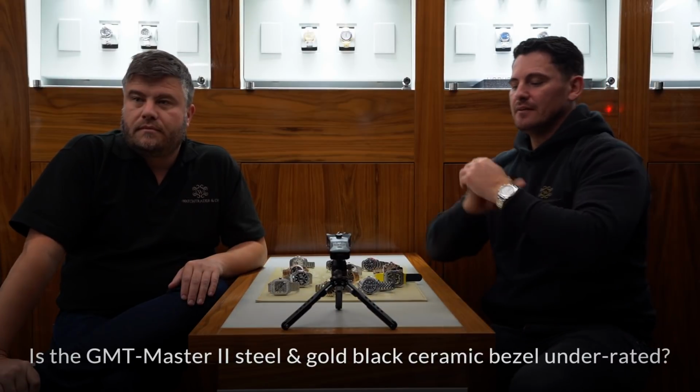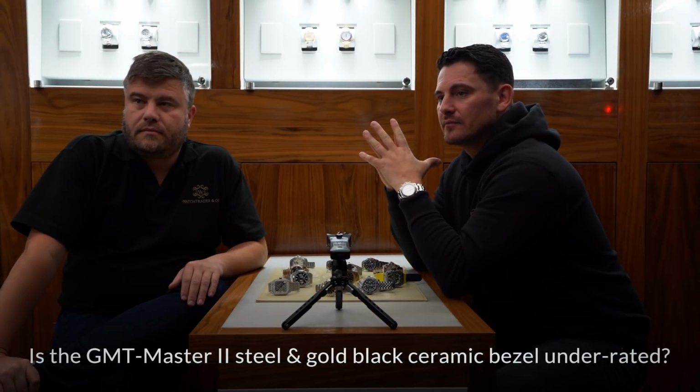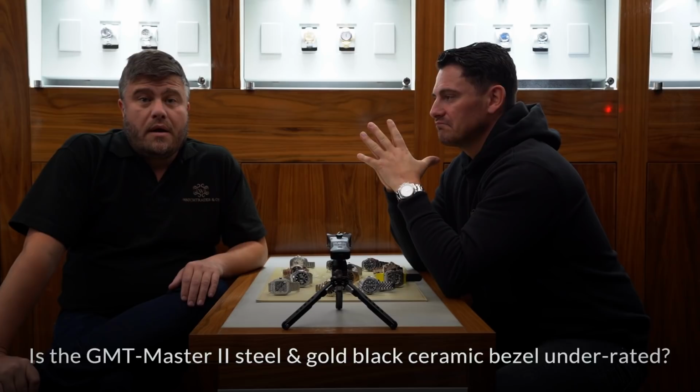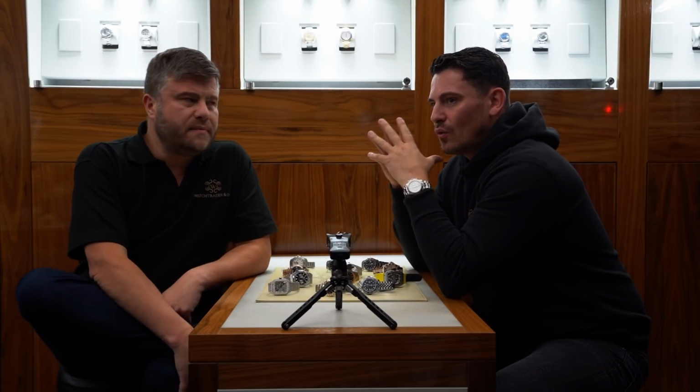Your opinion on the GMT two-tone black, the steel and gold black GMT, is it underrated? Yes, I would say it is underrated, but again, it's slowly climbing. We don't see too many of them, and when they do come, as long as they're clean, they're not in long. They sell fast. I'm pretty sure it's around the same price as the steel one, isn't it? No, it's a little bit more, because the steel is 1,500. There's always people looking for that watch. It's a great watch. I've seen a few customers who've come in recently who've had that watch on.